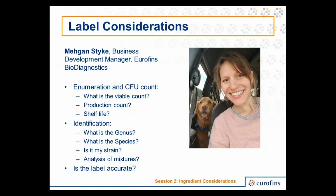Within each of those, I'll try to dive in and answer some of these questions that I often get, understanding what is a viable count, what is the production count, how to test for shelf life as it relates to microbial-based products, identification and the specificity of identification, whether it's genus, species, or strain, or a mixture of different organisms, and considerations for your label.